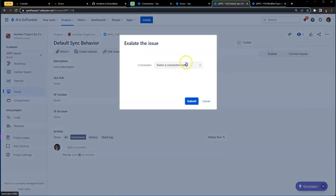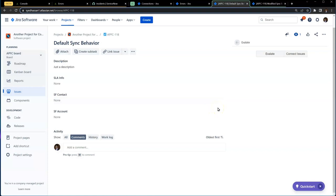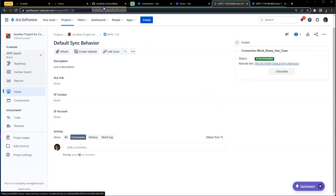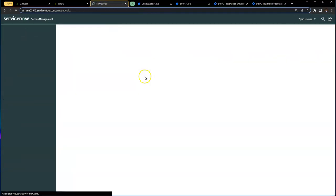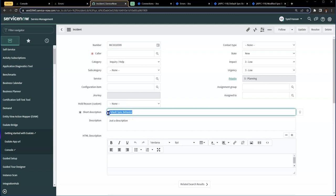So I'm going to first start by looking at the default behavior. What that means is that I'm exalating this ticket without having added any sort of configuration. It's just standard what comes out of the box. And I've got the incident number. Let's open our incident. And what I expect is that the summary field has synced to the short description.